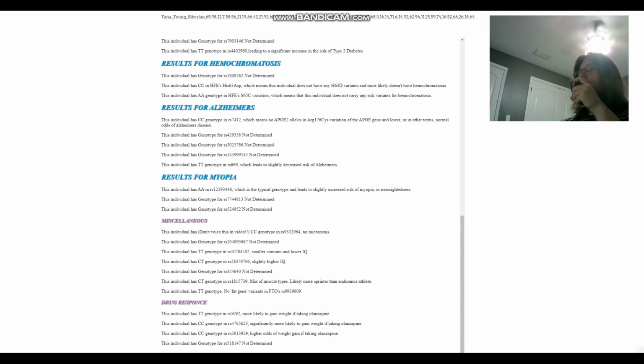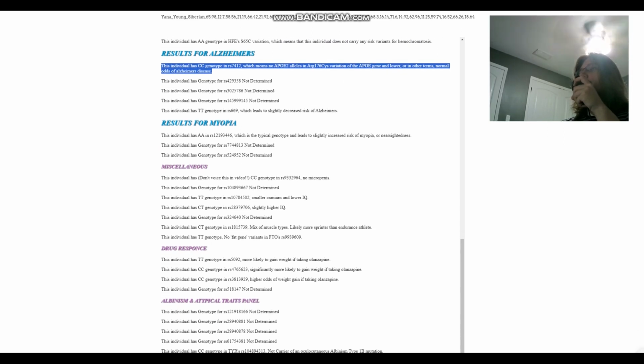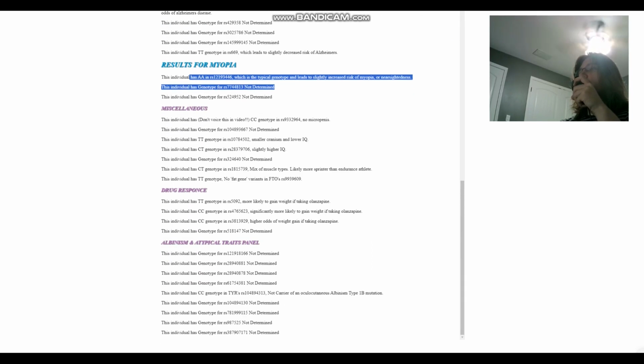For hemochromatosis, does not carry. For Alzheimer's, no APOE2 alleles, does not carry APOE2 alleles. For myopia, AA here, which is the typical genotype, no micro P, smaller cranium and lower IQ, slightly higher IQ here. Doesn't really matter all that much, all this is not so important. And here for albinism, once again, does not carry albinism type 1B mutation, so not an albino.